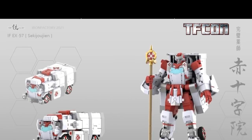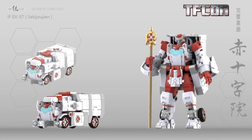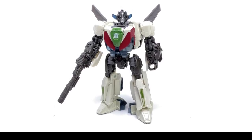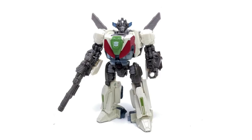And we've got a Ratchet, but they call it Sakajawajuin? Okay, whatever. They call it something, and it's pretty cool. Alright, so getting into some mainline news, some Hasbro news.